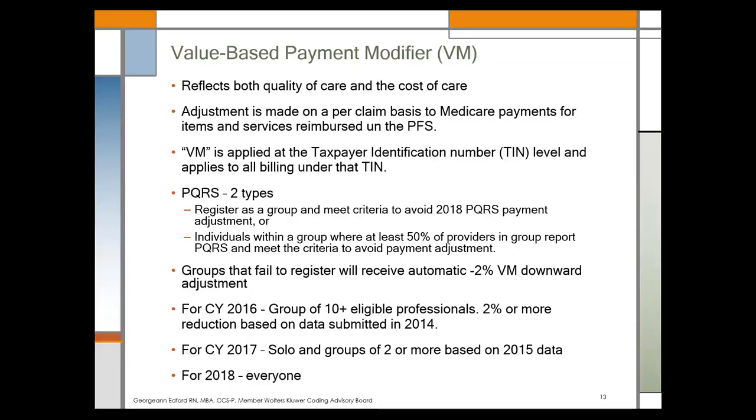And this 2% reduction is based on the services that were provided, the quality indicators reported for services provided in 2014. For calendar year 2017, it's based on solo or groups of two or more, and it's going to be 2015 data. So by 2018, everybody's going to be under it, and they will use quality reporting data from 2016.